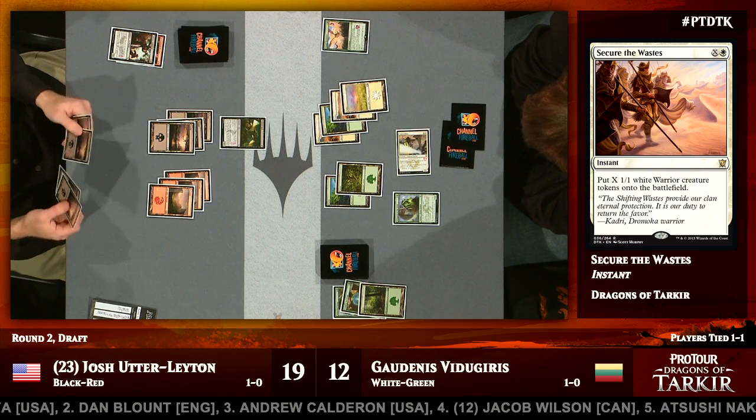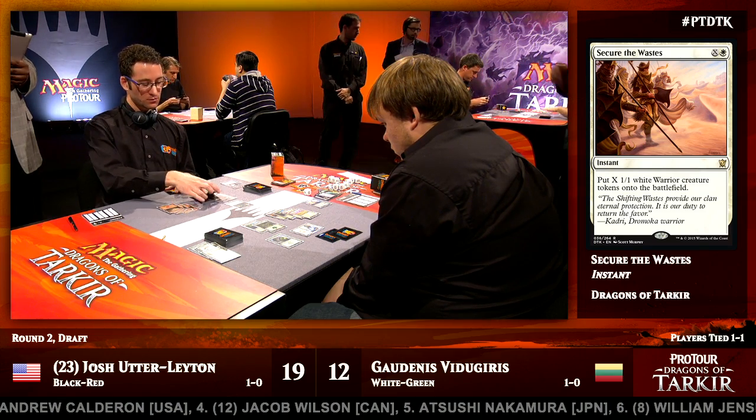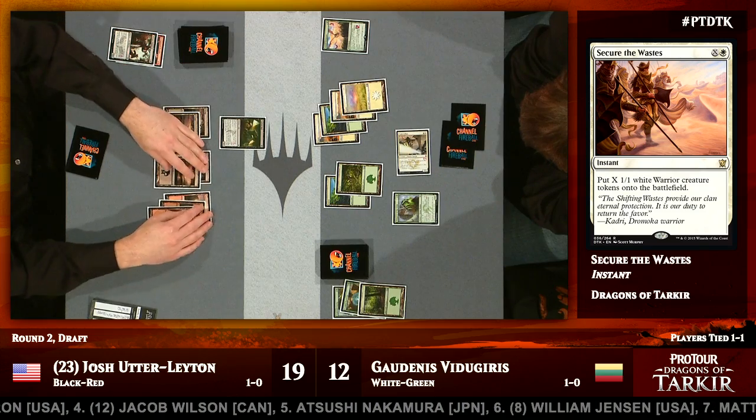So it sounds like we have 2 matches going to game 3. Chapin and Dang is tied up at a game apiece, and Matignon and Ruel is tied up at a game apiece.